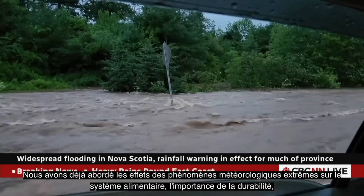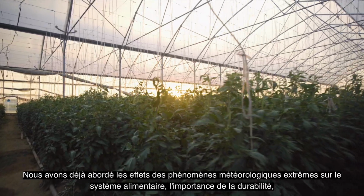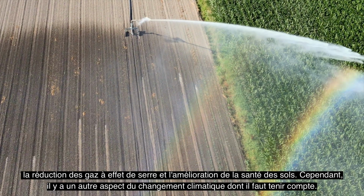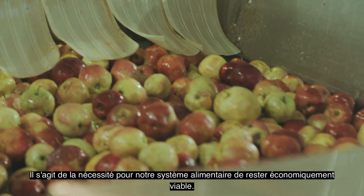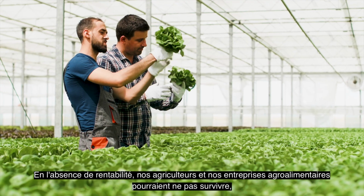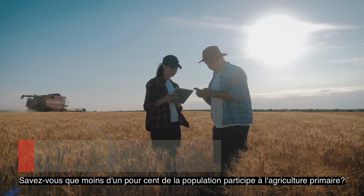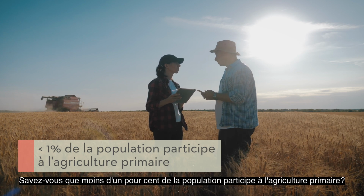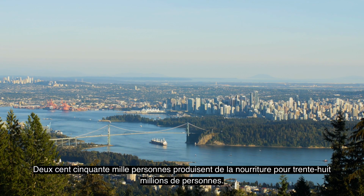We've talked about extreme weather events and how they impact the food system, the importance of sustainability, reducing greenhouse gases and improving soil health. But there are other aspects of climate change as well. One is the need for our food system to remain profitable. Our farmers and food companies wouldn't stay in business otherwise, and we would have to rely more on imports to feed ourselves. Did you know that less than 1% of the population is involved in primary agriculture? About 250,000 people grow food for 40 million people.